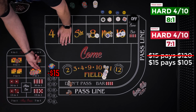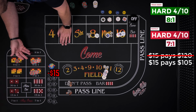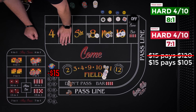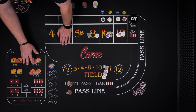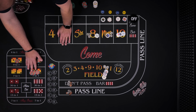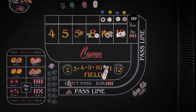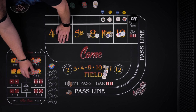And you might say, well, wait a second. I thought the 4 and 10 had a higher house edge. Well, it does. It's 11% versus 9%, but they both keep $15. But it's a higher percentage of what they should be paying, right? So they're keeping $15 of $150. Here they're keeping $15 of what should be $120. So they're keeping a larger percentage, and that's why the house edge is a little bit higher on the 4 and 10.